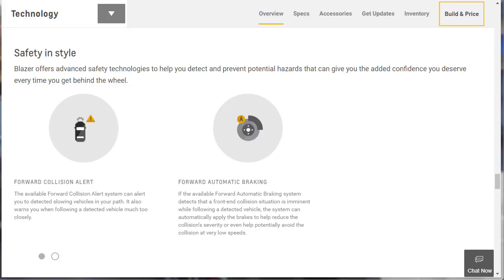And then over here on the far right, forward automatic braking. If the available forward automatic braking system detects that a front-end collision situation is imminent while following a detected vehicle, the system can automatically apply the brakes to help reduce the collision severity or even help potentially avoid the collision at very low speeds. Check. Got it.